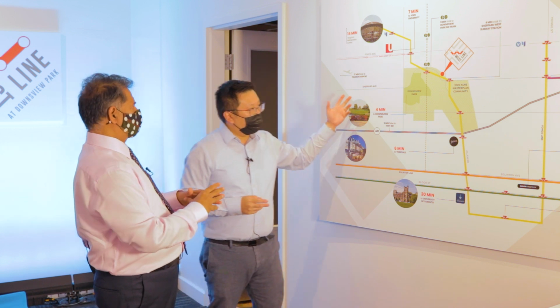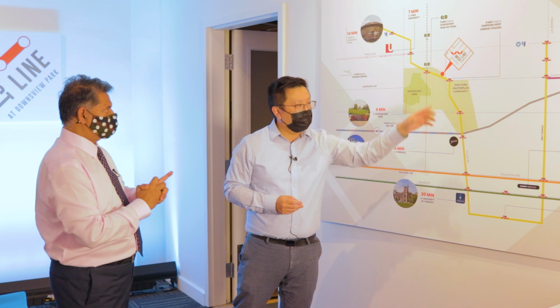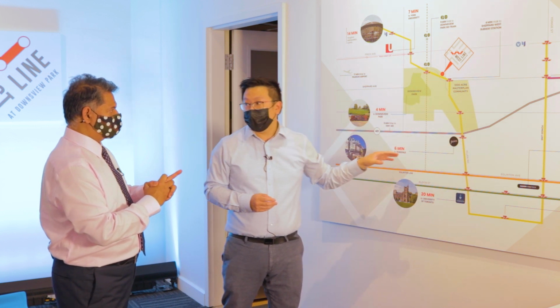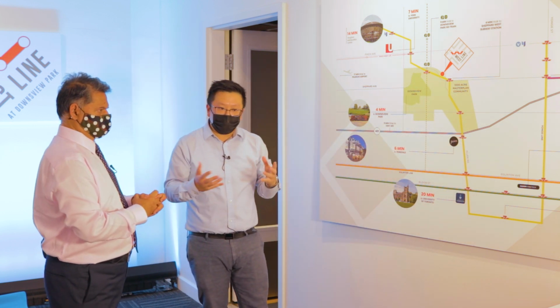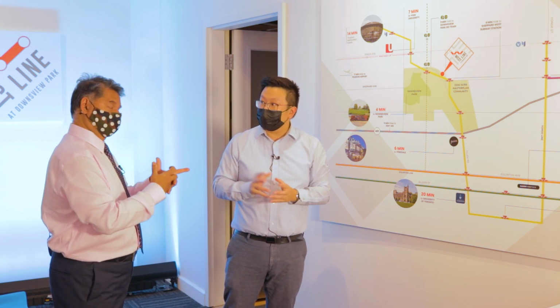The great part of the location is not only do we have public transportation, but we also have a connection to the 401, which is very important. And what makes us special here is that every unit can buy parking, including smaller units.